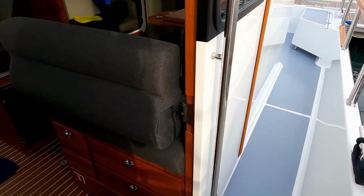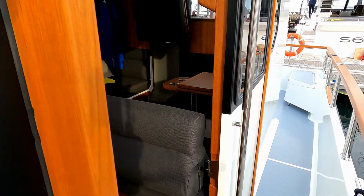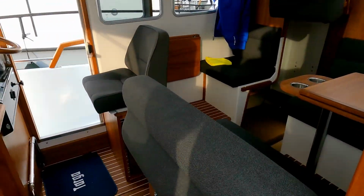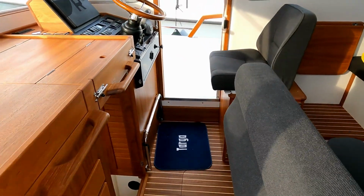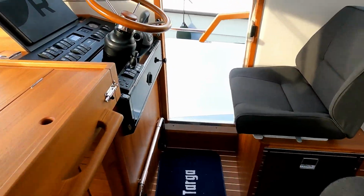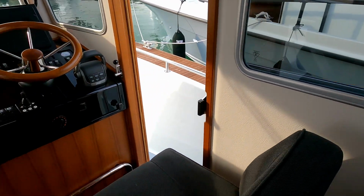into the saloon. Now, as you probably notice, there's no access to the back of the saloon through the aft of the boat as you'd normally get on a more conventional style of boat. But you do get twin side doors, so you can go in from either side deck. That takes you straight into this area here. Now we're going to do the helm station first.